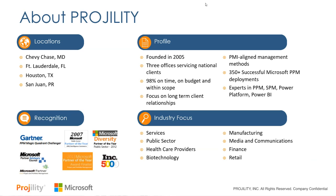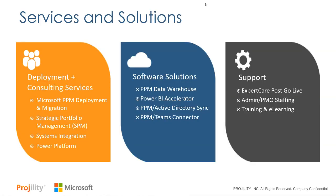PMOs and CIOs typically come to us when they can't easily explain what's going on across all their projects. They don't know what resources are working on what work, and they have a hard time getting consistent reports, metrics, and dashboards to make project-based decisions. We're known for having a 98% on-time, on-budget track record for successfully implementing these solutions for clients.